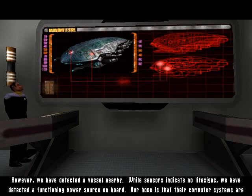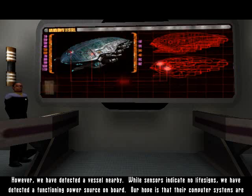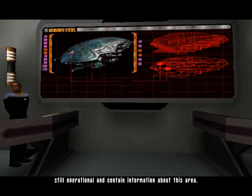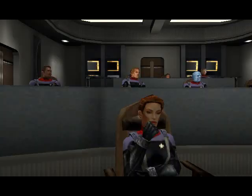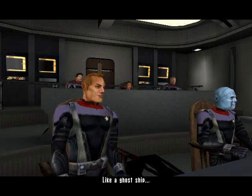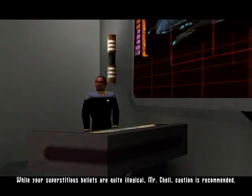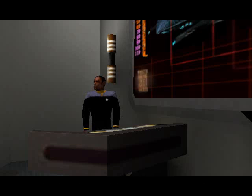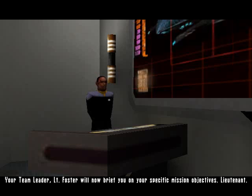However, we have detected a vessel nearby. While sensors indicate no life signs, we have detected a functioning power source on board. Our hope is that their computer systems are still operational and contain information about this area. The hazard team will transport onto this vessel and retrieve any files that are still intact. No life signs? Like a ghost ship. Yeah. While your superstitious beliefs are quite illogical, Mr. Chell, caution is recommended. Your team leader, Lieutenant Foster, will now brief you on your specific mission objectives.